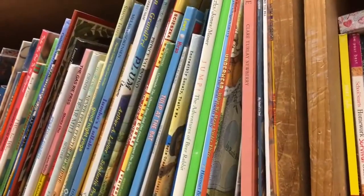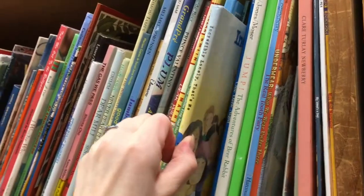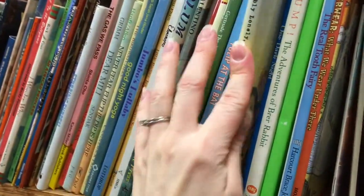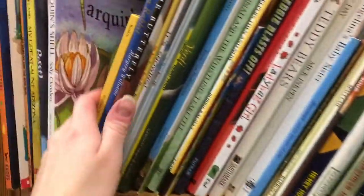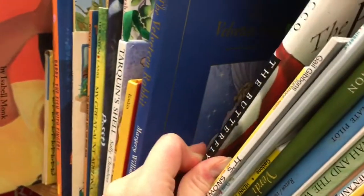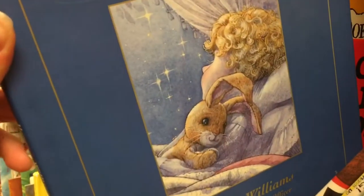I also love browsing the children's section. I think one of the most fun parts about being a mom is reading children's books. And my daughter and I go to the library probably every 3 weeks or so and get a new batch of books. And we found some really good ones. The Velveteen Rabbit always makes me cry.